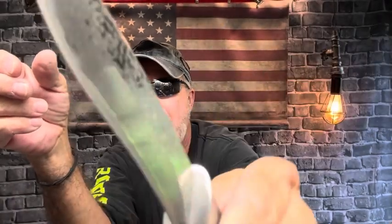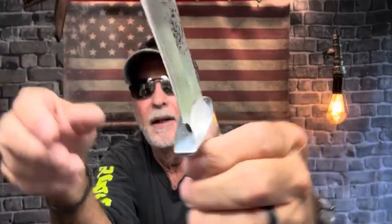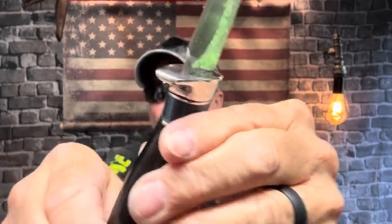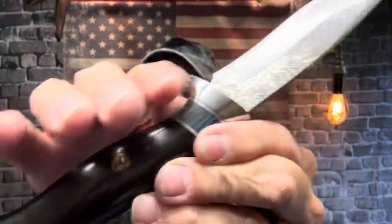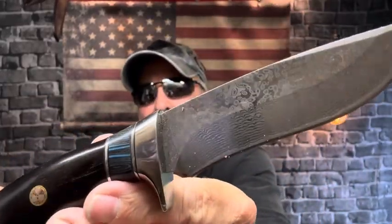That Damascus pattern, there's no tool light. And the G10, look at that G10 right here, the G10 black. You'll see it up close tomorrow and personal. The mosaic pin, the sandalwood, it's just super well finished. It's really nice and sharp.